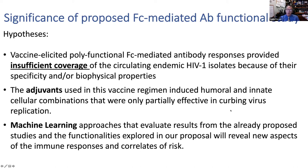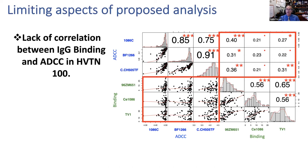The adjuvants used in this vaccine regimen induced humoral and innate cellular combinations that were only partially effective in curbing virus replication. So in this case, how did the NK cells interact with the autologous humoral responses? And in order to do this, we think that machine learning approaches should evaluate the results from the already proposed studies; we don't want to discard them. We want to incorporate those findings in what we propose. And the functionalities explored in our proposal will reveal new aspects of the immune responses and correlates of risk. So just to give you a flavor, when we look in HVTN-100 at the correlation between binding antibody responses and ADCC, you can see here that we never got an R above 0.4.